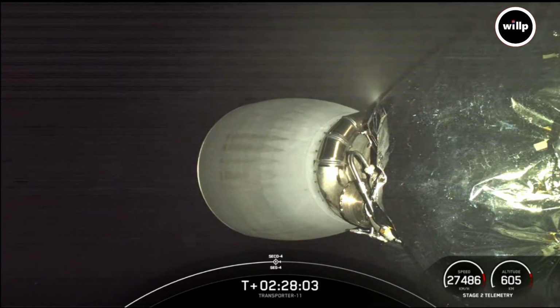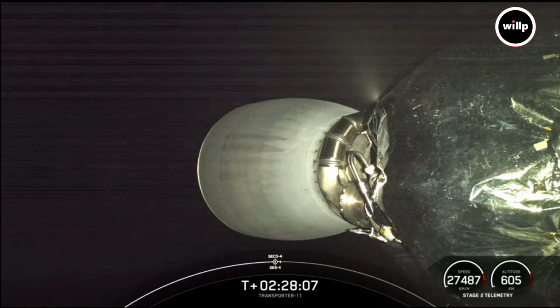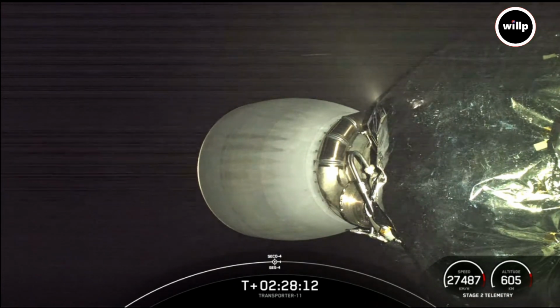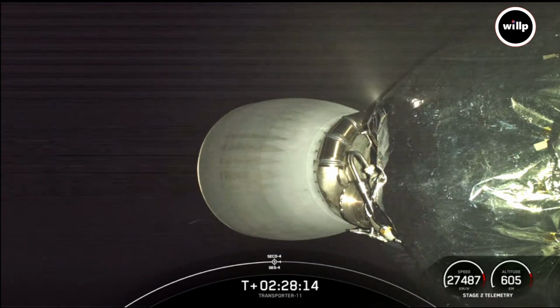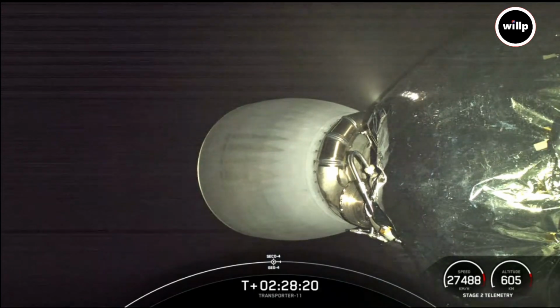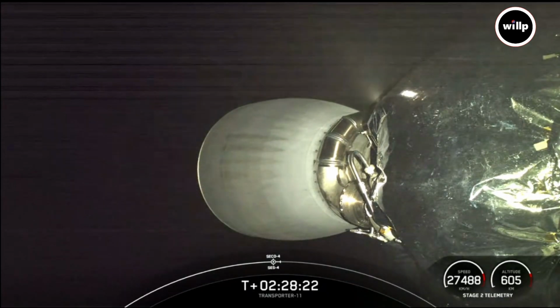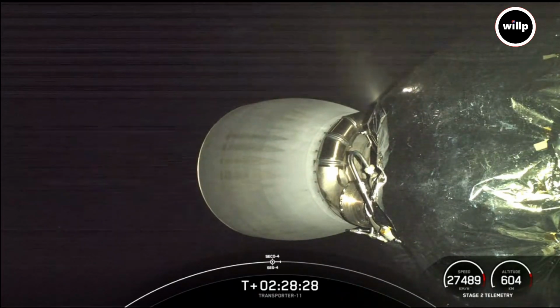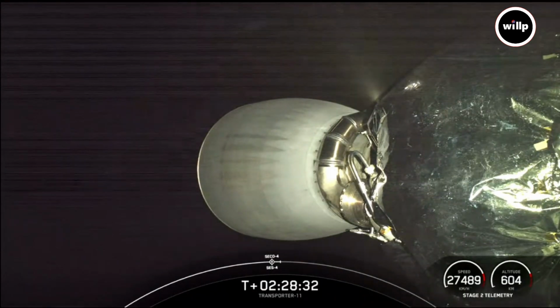Now next up, in about 2 minutes from now, we're going to have our final set of deployments for Transporter 11. As a reminder, today we have a total of 99 deployment events, deploying a total of 116 payloads, including CubeSats, microsatellites, and an orbital transfer vehicle that's carrying 8 of those payloads. If you're interested in the list of all the payloads flying on today's mission, you can find that at spacex.com/launches.